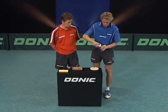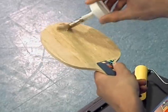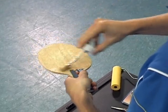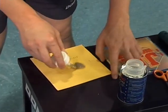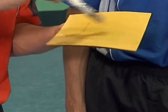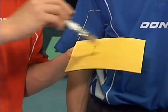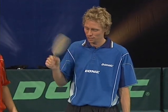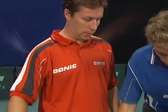Speed gluing has become an integral part of modern table tennis. Jan-Ove Waldner and Jürgen Persson first discovered in the 80s that speed gluing created additional spin and a catapult effect. Donic glue should be evenly applied to the blade and rubber sheath. After the glue has dried slightly, use a pressure roller to affix the rubber sheet to the blade.